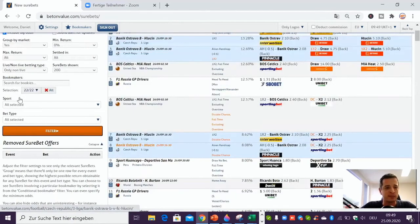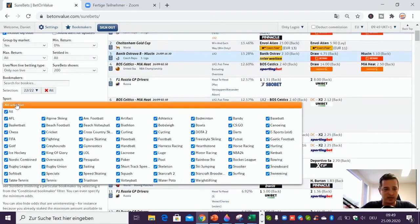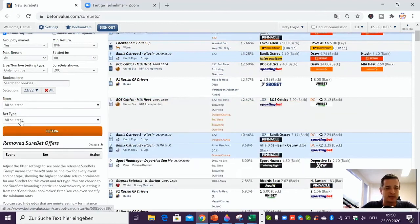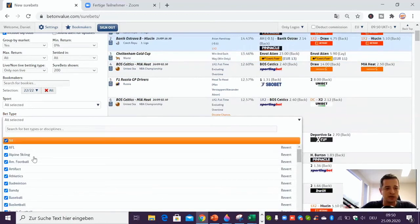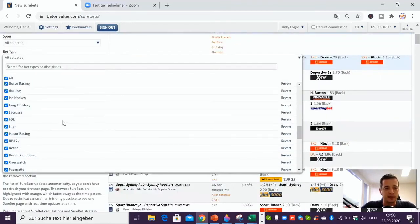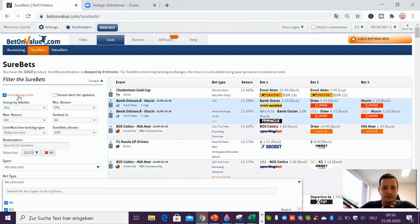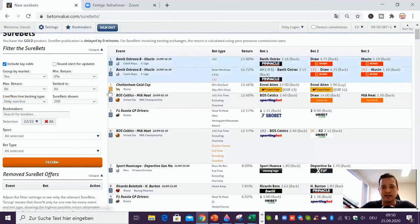You can also, for example, select your favorite sports. So you see here now I have selected all of them, and you can also select which kind of bet type you want to do. You see I have selected all of them here too. Then you can see, for example, included lays. This is important when you use a bookmaker against Betfair situation, so that we can back the odds at the bookmaker and lay it on the exchange.